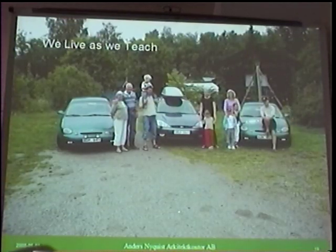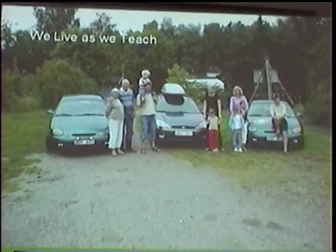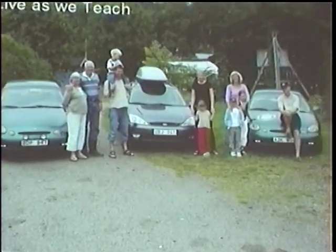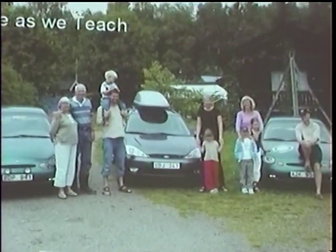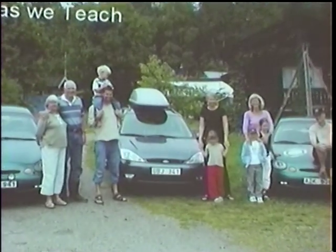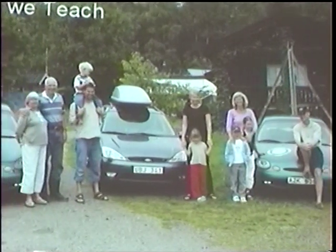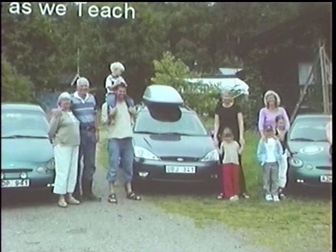And this is showing that we try to live as we teach. So we are driving ethanol cars, both we and our children. We have done it for 12 years now. American cars, as you can see. First, it was impossible to find ethanol cars in Sweden, but a man who I've been working together with imported 400 Ford Taurus ethanol. And still we have this car.